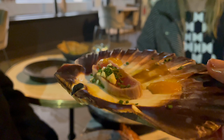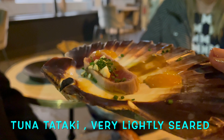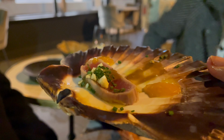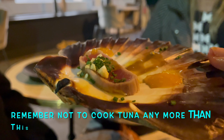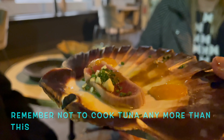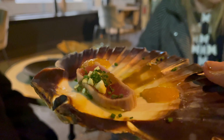So, here in front of the camera, we have tuna tataki. Tataki is a Japanese style of cooking, often used in fusion cuisine, where it's cooked very, very lightly, so it's just seared round the outside and raw or with a cold centre. This is the best way to cook tuna. If you cook tuna any more than this, you're committing a crime. You can have tataki of pork and beef and other such things, and it's all delicious, but tuna must be served this way.